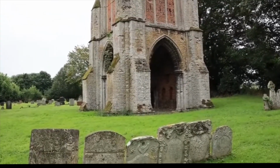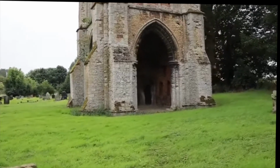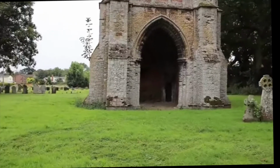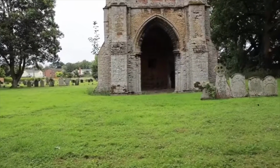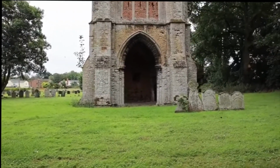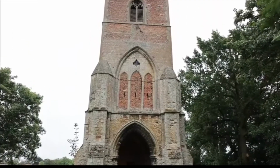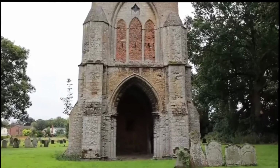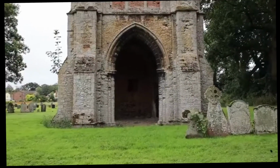As you can see, the tower, even this one, is on the lean. That's the angle of the tower, roughly. So, as you can see, it's slightly on the wonk.